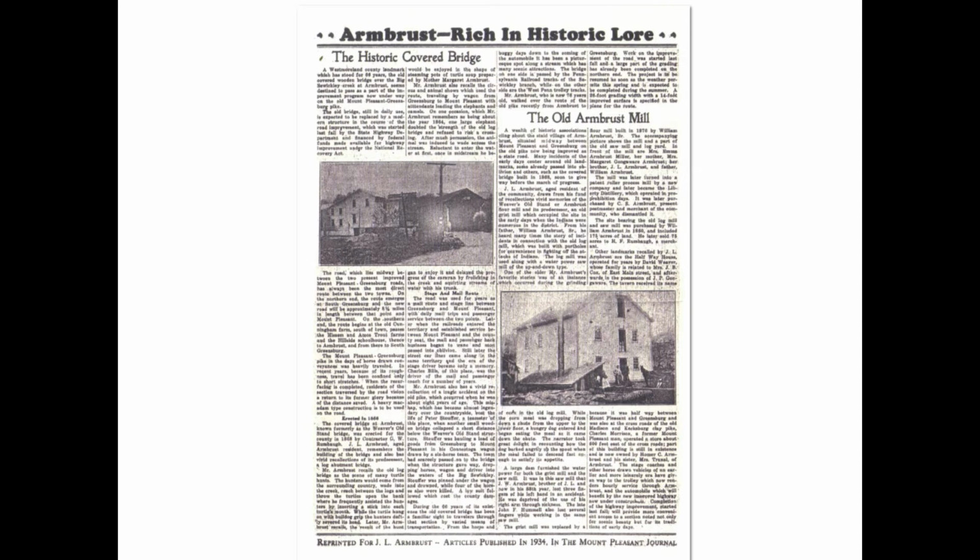This is a newspaper article originally published in 1934. You can hardly see it here, but this was the bridge, the covered bridge, going over the little Sewickley, the big Sewickley. And this was the mill where grain was ground, and also there was a mill right beside it where lumber was cut.